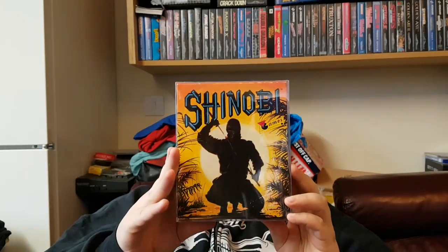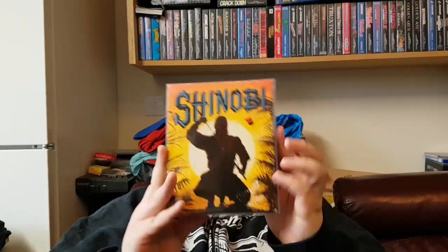I don't know why they didn't release this on the Mega Drive. I know it was out on the Master System. It was a good version on the Master System, but I think the Mega Drive could have done an arcade perfect version of this, especially as the Mega Drive was based on the System 16 board, and that was actually one of the first games that was on that, I believe.